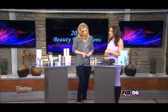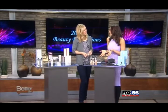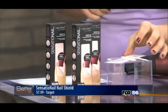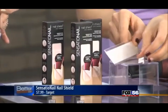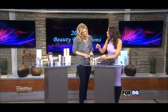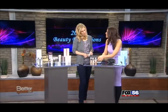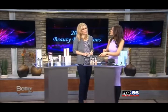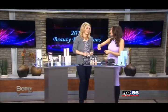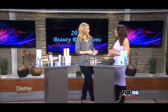So now this is a new one by Sensational. It's their nail shields. I like to call it lingerie for your fingertips. You put it on top of your bare nail, then you follow it up with your gel manicure and cure it under the LED light. Then you're good to go for weeks. It protects your nails from the drying ingredients of gel, and it has peel-off technology. Usually my nails break and crack, especially during the winter. That's perfect. That's so good.